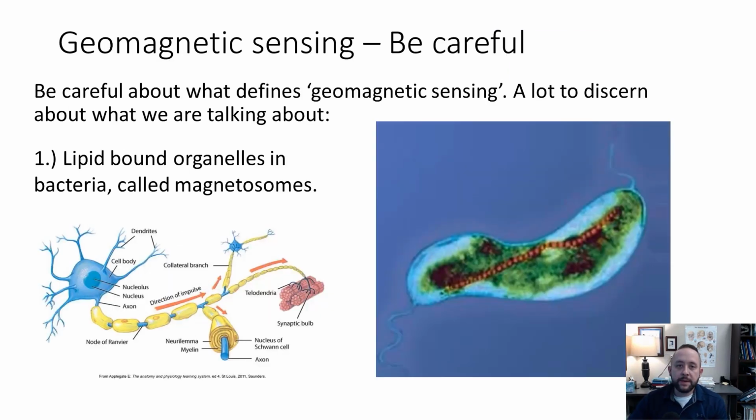In terms of the paper subject, it's been documented and it's still observable today that there's certain bacteria that have a geomagnetic sense. Here you have a picture, which I have not cited, of a bacteria with all these lipid-bound organelles, these little vesicles that contain magnetite.